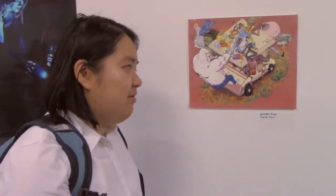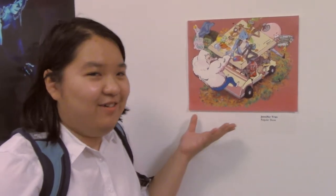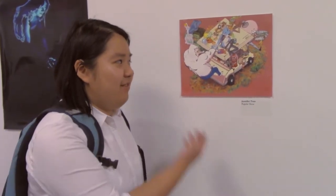Can you tell us your name, your piece, and sort of what inspired it? So I'm Jen Tran, and this piece is called Regular Show, based on Regular Show, the show. What inspired it is that during the summer I really wanted to experiment with new ways of illustrating. So I wanted to do a looking down piece, and I really love Regular Show a lot. I wanted to use all the characters that I've loved since middle school and incorporate them into this illustration.